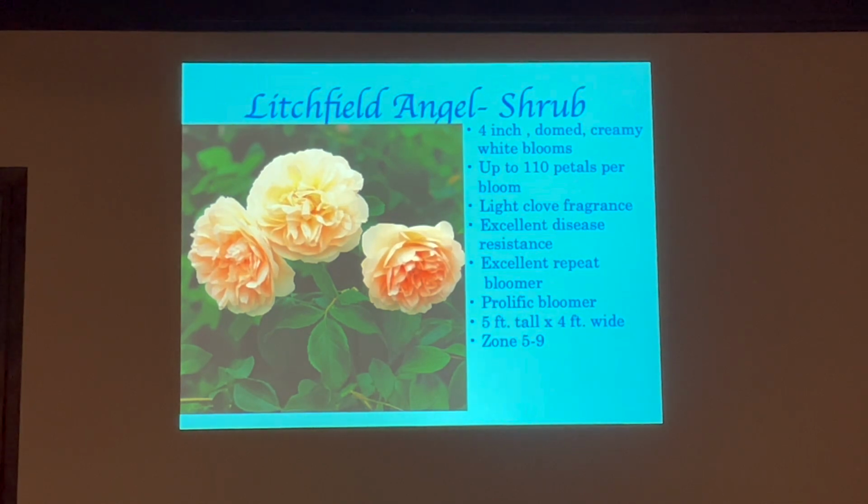It has a light clove fragrance and 110 petals per bloom. So it's a very full blossom. 5 feet tall, well, maybe, and zone 5. And that is our selection of Austin roses.